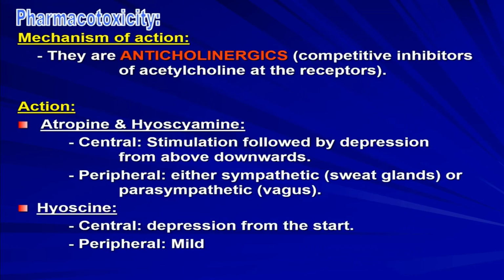Pharmacotoxicity. Mechanism of action. These drugs or alkaloids are anticholinergics. That's to say, they act by competitive inhibition of acetylcholine at its receptor sites. The actions of these alkaloids are different. Atropine and hyoscyamine act centrally via stimulation of the CNS, followed by depression from above downwards.